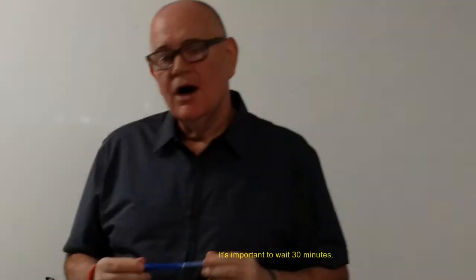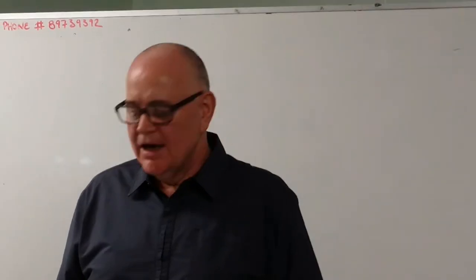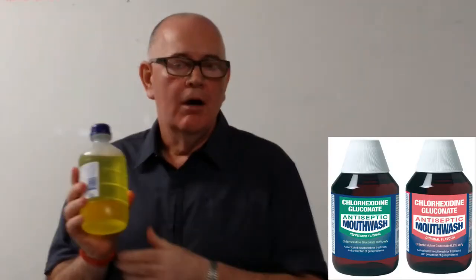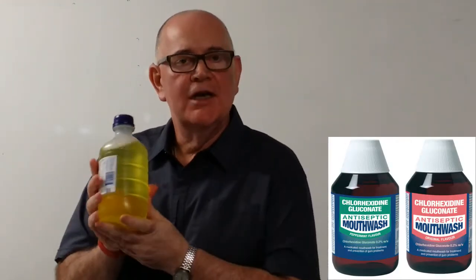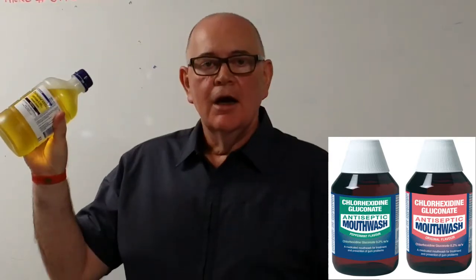After we've cleaned the mouth, we wait half an hour and then we need to sterilise the mouth. Now the gold standard for sterilising the mouth is chlorhexidine, 0.5% chlorhexidine, available in all hospitals, all ICUs, and we just use that at least twice a day on the patients. Brush their teeth 4 times a day, use the chlorhexidine twice a day.